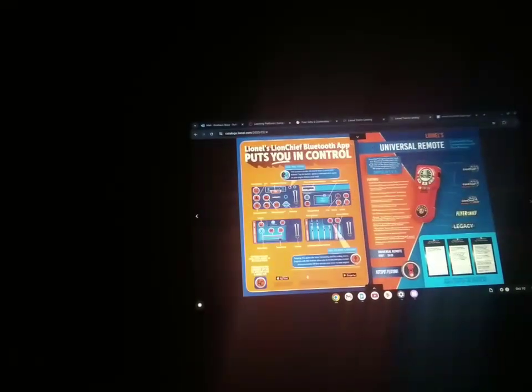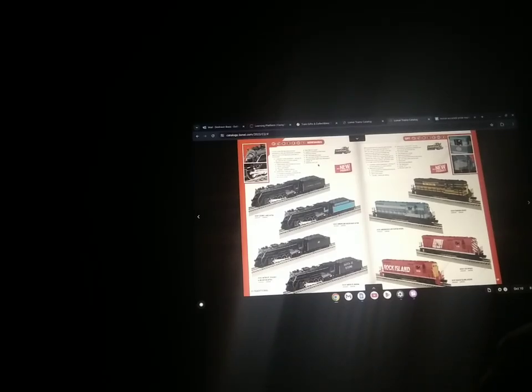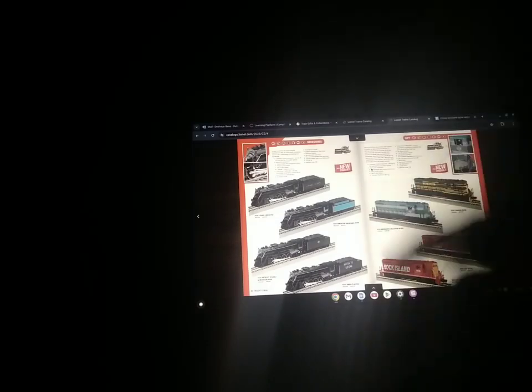Now we move on to the traditional O gauge on our Universal Remote, LionChief 2.0. First up, they have the Berkshire: Lionel Lines and American Railroads, Detroit, Toledo, and Ironton, and Santa Fe. They have electrocouplers with nine inches in a minimum curve of O31. Some flickering fireboxes, die-cast boiler and frame. They have GP7s like the Rio Grande, Rock Island, and others.